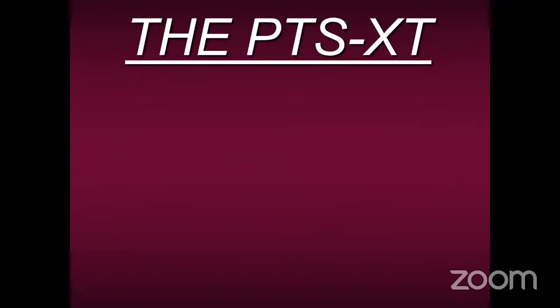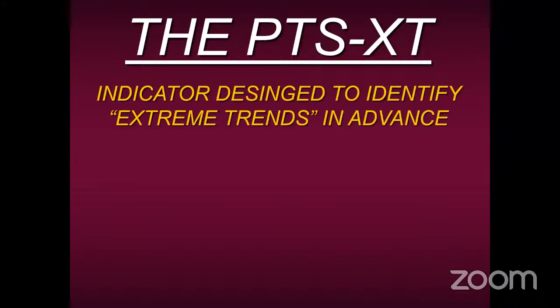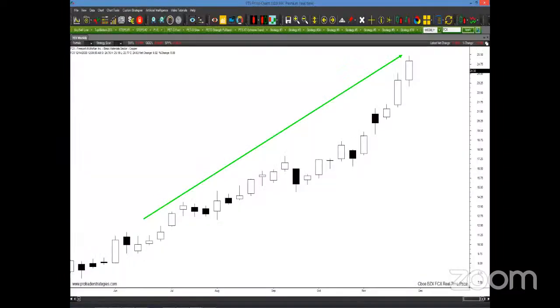This is a tool I developed with ProTrader Strategies, and it's an indicator designed to identify extreme trends, not just regular trends or sideways trends or basic trends, but only extreme trends and in advance. As we see here, looking at this older chart of SFCX, this is a weekly chart. In hindsight, this is a really extreme trend to the upside, right? This was a nice upward move, but it's easy to see in hindsight. How could we have known in advance?